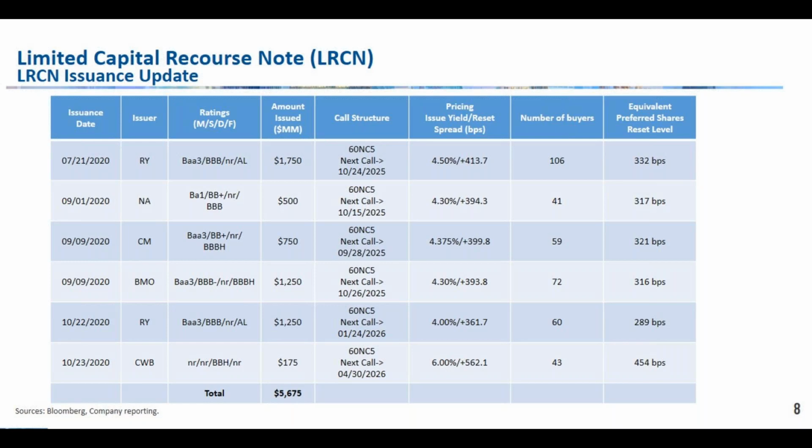And you can see also, which is the last column on this table, the preferred share equivalent reset level, right? So it's really starting from the coupon of the LRCN, which is interest, switching it into a dividend, and less the 5-year Canada rate. So you could see that the first time RBC printed their LRCN, the reset was almost 414, right? This is for the LRCN reset, but this is equivalent to 332 as a preferred share, right? So you could see that RBC last week, because the tone has improved, was able to get a preferred share equivalent reset level of 289, and this is really important because it will come to my other page for the assumptions of what we think.